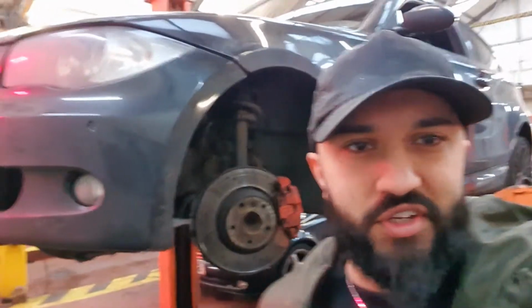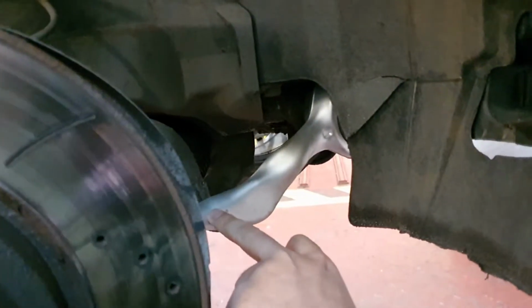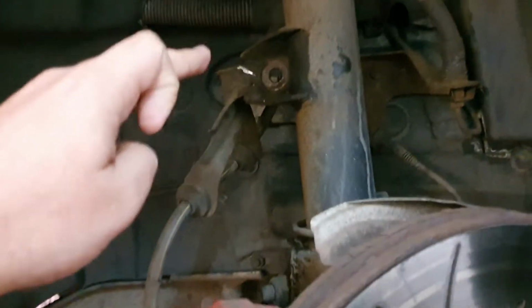Small update on the 123D. Found the source of the knocking. We've got two new front arms on it, and we're currently waiting on a drop link. So this on both sides has been replaced, and we're just waiting on that drop link.